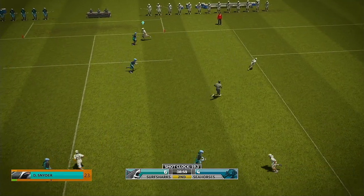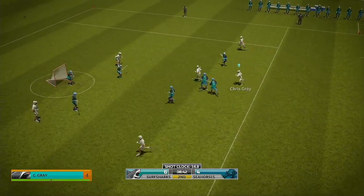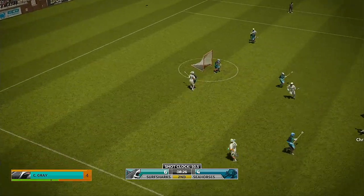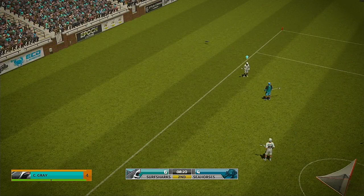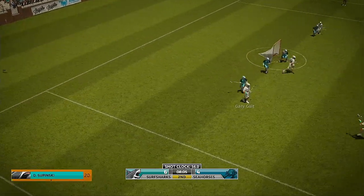Ground ball in the defensive end. Blue ball. Ball stop center. Ball side left. Ball side right. Chris. Ball stop center. He launches one, sends it too high. Ball side right.